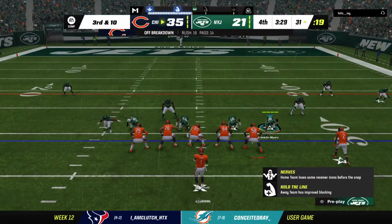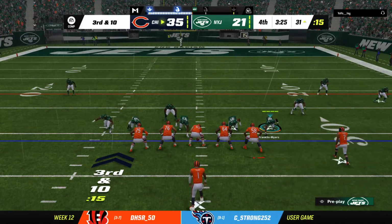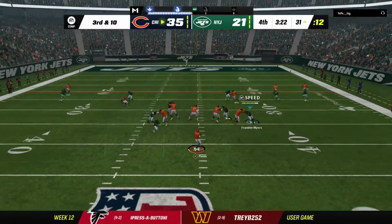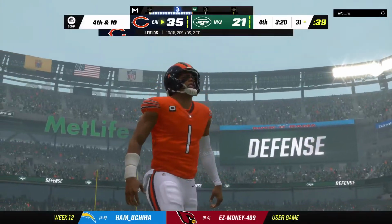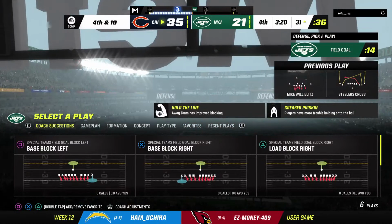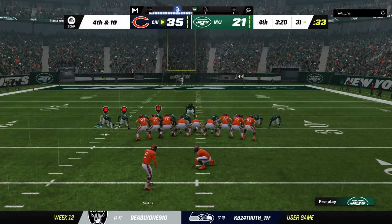The Bears on 3rd down. They've converted 4 times out of 6. Not bad. This is 3rd and 10. To throw is Fields. And the throw there is going to be incomplete. Coverage was awfully tight there on 3rd down. They actually closed off all the passing lanes, forcing the incompletion and bringing up 4th down.